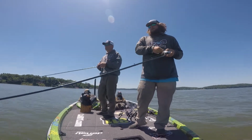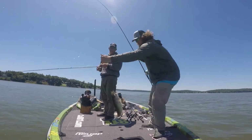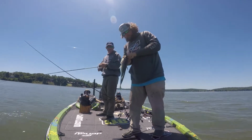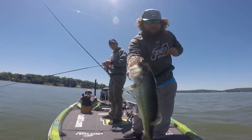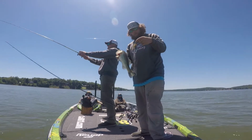Hammerhead? No, I got a football jig on this time. Just slow it down a little bit. Look at that black spot. Pretty. Look at that, guys. All them pretty black spots on that fish. Come on, little football head. Just had to slow down.